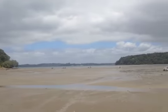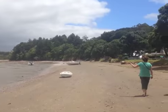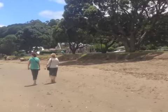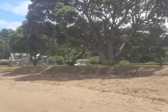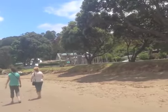This is Campbell's Beach. It's 5 minutes just beyond Omaha. And there's two bays, Campbell's and Buckley's. And typical Kiwi, you've got a lot of trees to the strand, the fringe. And they always give toilets and kiddies' play areas. I don't know how they do it.